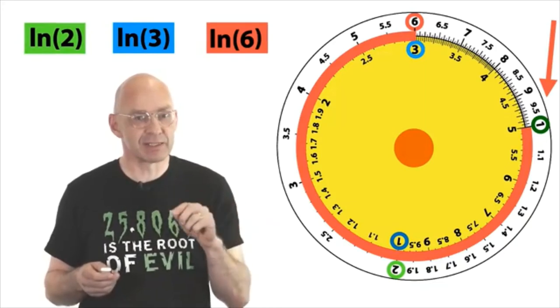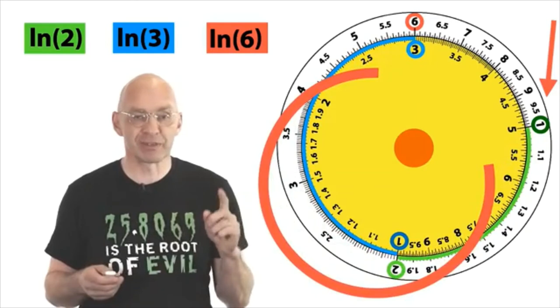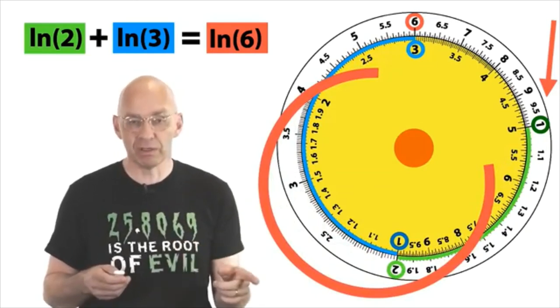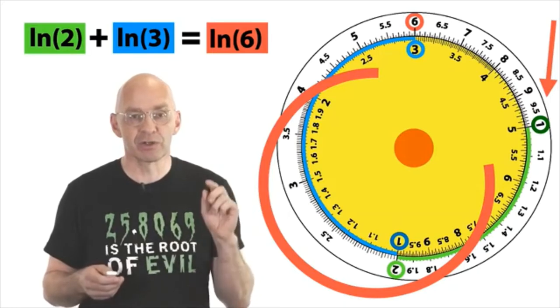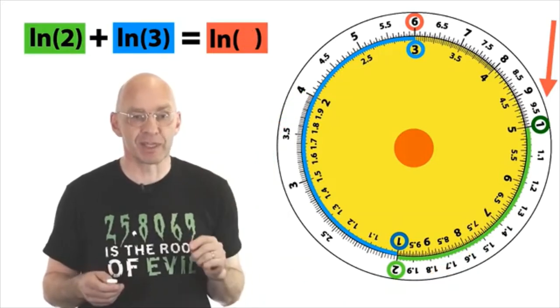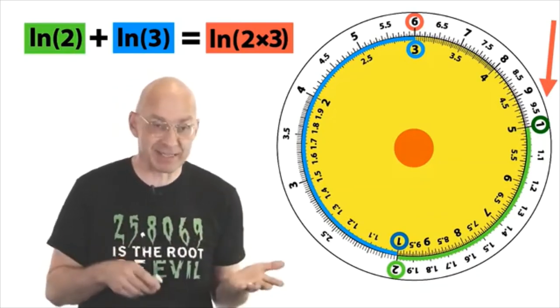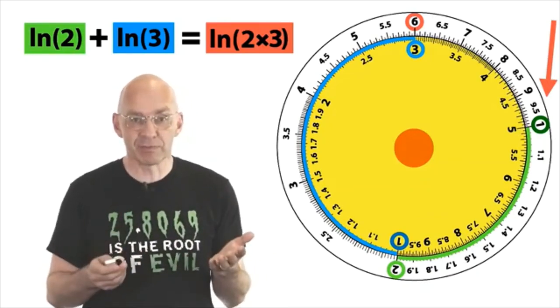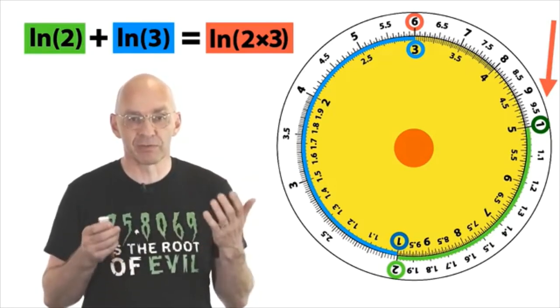But that red distance is also green plus blue. And so log 2 plus log 3 is equal to log 6. Or log 2 plus log 3 is equal to log of 2 times 3. There you have it. The magic of the slide rule illuminated from a different angle, right? The sum of the logarithms of two numbers is the logarithm of the product of the two numbers.